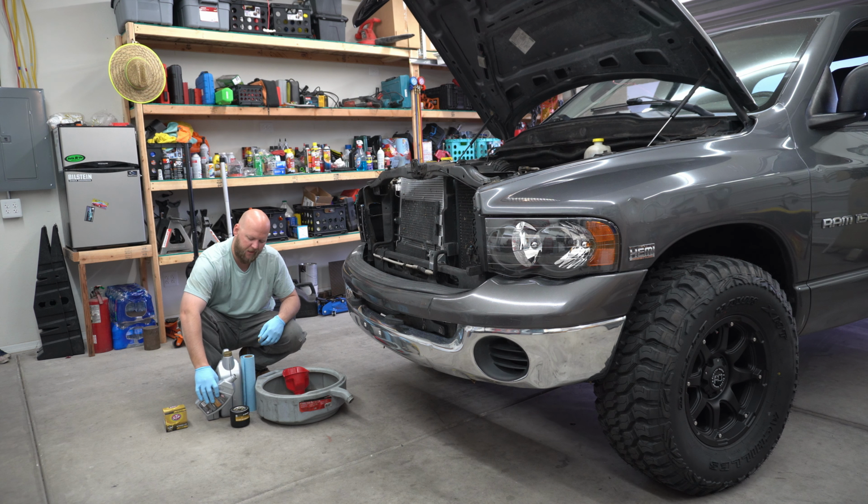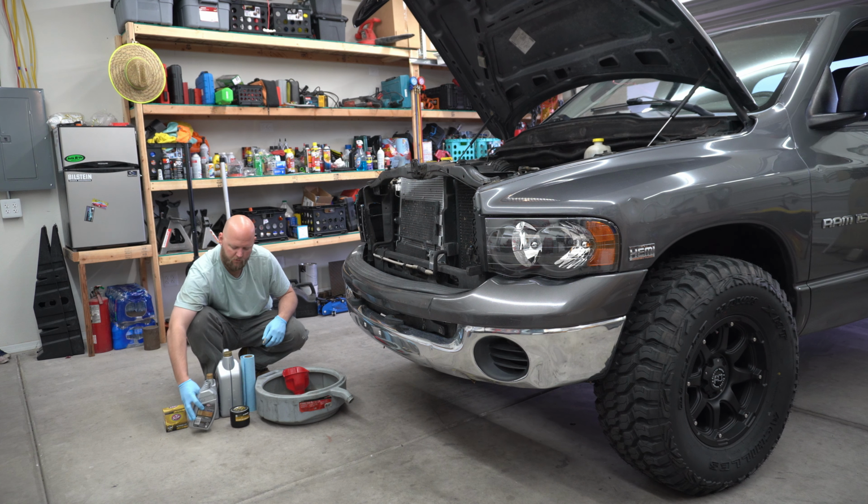It's going to displace the air through the filter media. It's going to bubble a little bit. And I'm just going to be patient here and put in about that much. And then we'll be good to go. So now that is full, give or take.